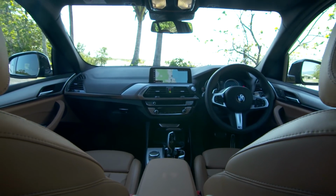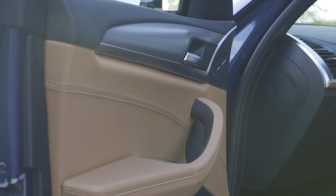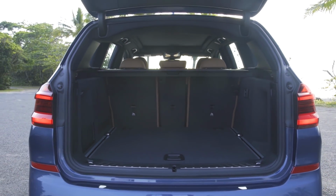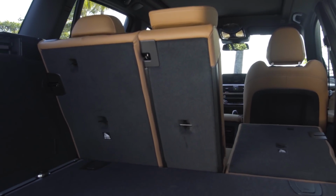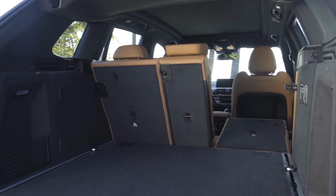Inside, the bigger-than-ever X3 feels spacious, with plenty of headroom up front and space for 1-litre bottles in every door, while the boot serves up 550 litres with the 40-20-40 split rear seat in place, but should you drop them via the boot-mounted levers, that number grows to 1,600 litres.